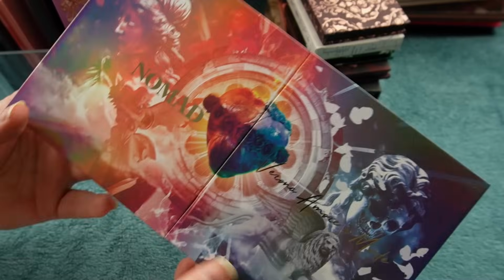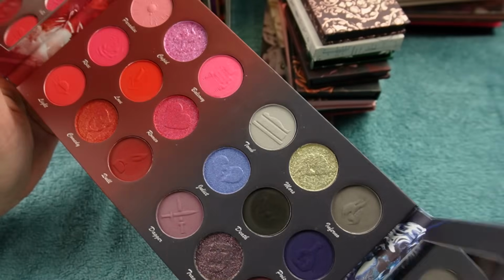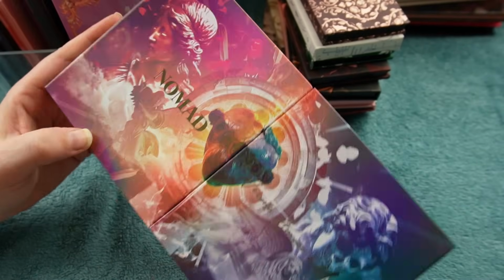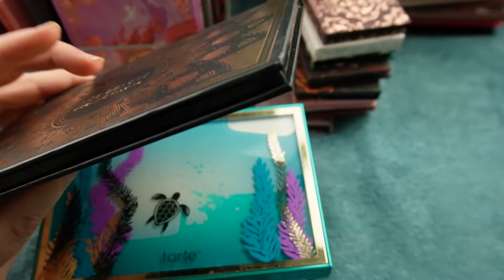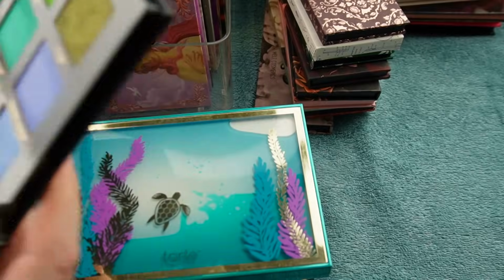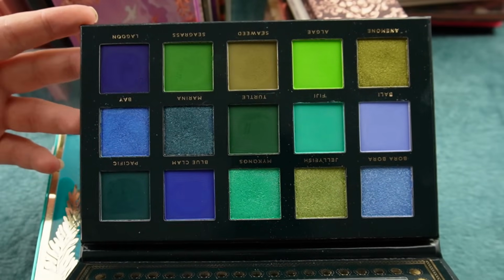And then we have the Nomad Verona Amore e Morte, which again is pinky tones with reds and those cool tones. I don't really wear a lot of pinks and reds. Here we have a really beautiful palette that I feel ashamed I've not gone back to recently. It's by Ace Beauty. It's their Oceanic palette. It's blues and greens. And this has always been one of my favorite blue-green palettes.